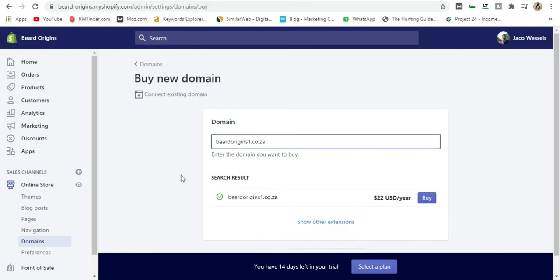And I mean, you can sell a couple of products, not even a couple of products, and you'll be able to make that money back. So a very important note: if you want to be taken seriously in this e-commerce industry, you have to have your own personalized domain for your store. So that's it, guys.